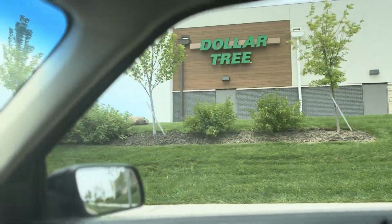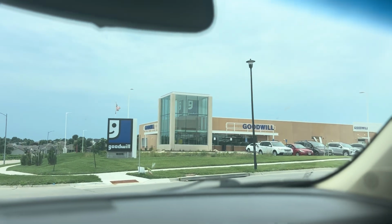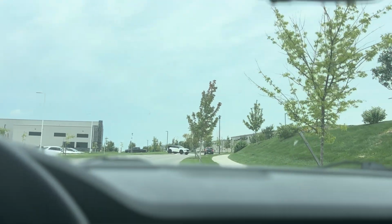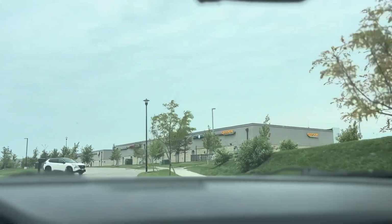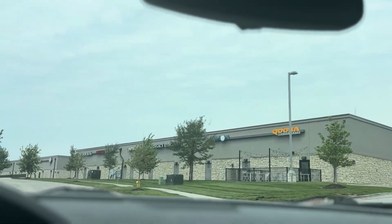All right, next thing we're doing, you know I had to do it. What are we pulling up to? Can you guess? In the comments, of course, Goodwill, because I'm already out this way and I'm a picker. Let's go see if we can pick anything in Goodwill that's going to be worth selling to some really amazing collectors, some people in my local area, anybody on eBay.